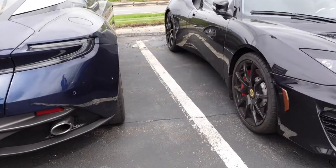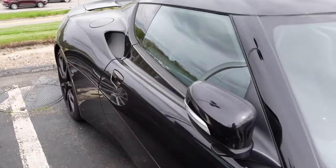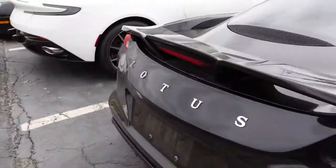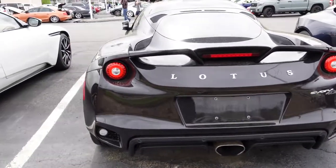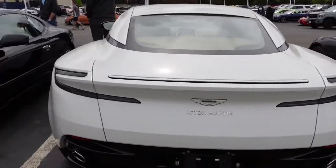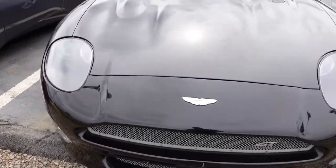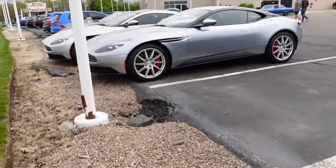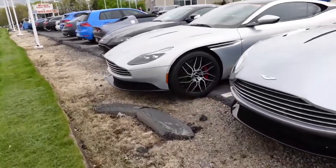Right here is the Lotus Evora. And as you can see, this is the Evora 400. Very pretty car. We are at the Aston Martin dealership, so a lot of Aston Martin cars, which I wanted to cover first. This looks like an older Vantage. Another Lotus Evora. Another Aston Martin. And two, three of them just parked in a row.